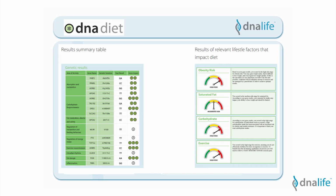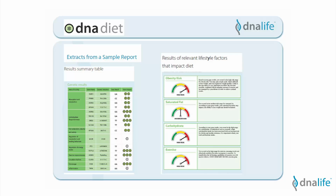Again, an extract from a sample report where we see the results summary table. Each gene and genetic variant that is identified has been assigned an impact factor by our experts, so you can easily see whether there is a high impact genetic variant that is requiring closer attention.